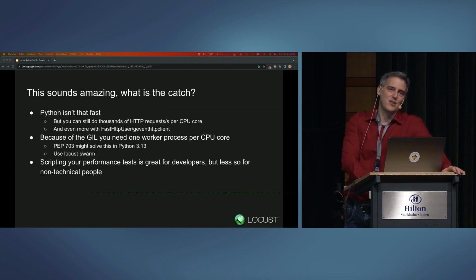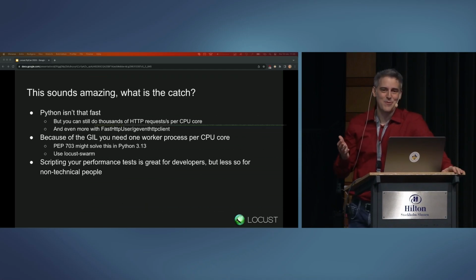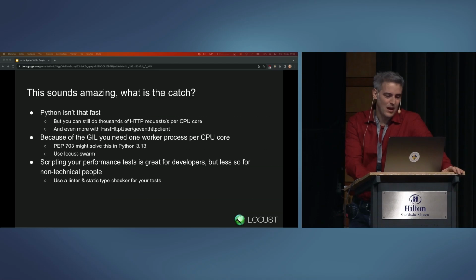Just a note, for us in this room, writing a performance test in Python is a big benefit, but some people might find it harder, and it's easier for some people just to configure stuff rather than write code. But as with any other Python project, you should use a linter and static type checker to help with this. Locust provides type hints for almost all of its APIs, so it helps. And also, if you do get stuck, you can go on our Slack or ask on Stack Overflow.